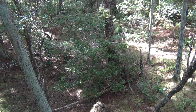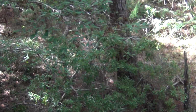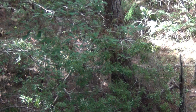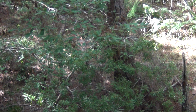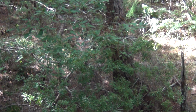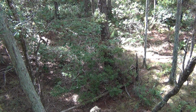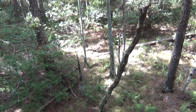Right down here at the base is what I believe is called East Palatka holly. These are just starting to get their berries on them, and the deer tend to like to eat them. If you find any of these trees, you'll notice that there's a lot of deer traffic right around the outer edge of it where they're clearing it off.